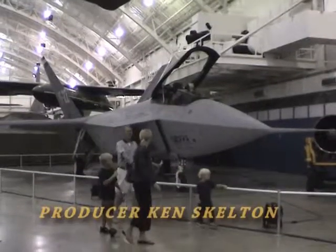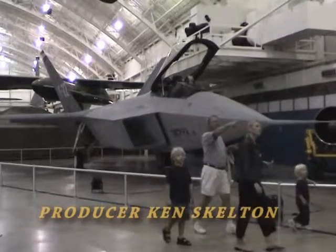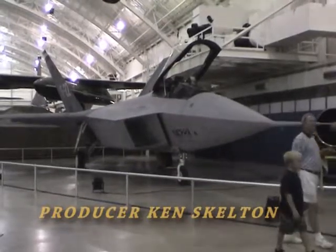A restored YF-22 on exhibit in the Dayton Air Force Museum. My pleasure to have such wonderful people and visitors come again.